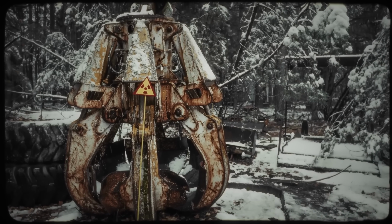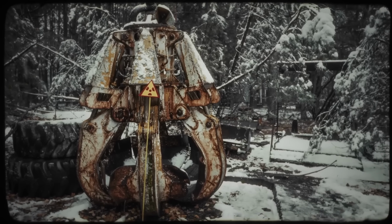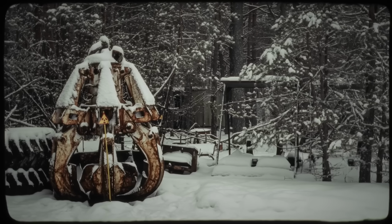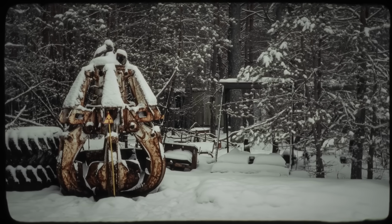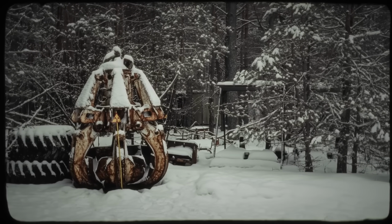Once its task was complete, the Claw was removed from the crane to which it was attached, and not knowing what to do with it since it was so dangerous, cleanup crews decided to dump it in the forest where it still remains today. The hope was that it would become buried in the forest's soil, in falling foliage, but unfortunately this was not the case.